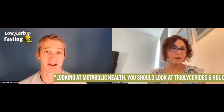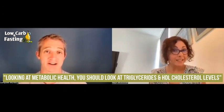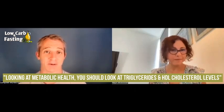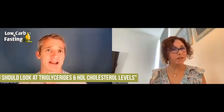But I look at the triglycerides and HDL cholesterol the most, because high triglycerides and low HDL cholesterol is an indicator of insulin resistance and high insulin levels. And when you're looking at metabolic health, that's what we're interested in. And then I'll look at the LDL cholesterol in context of that, and also what the patient's wanting to do.